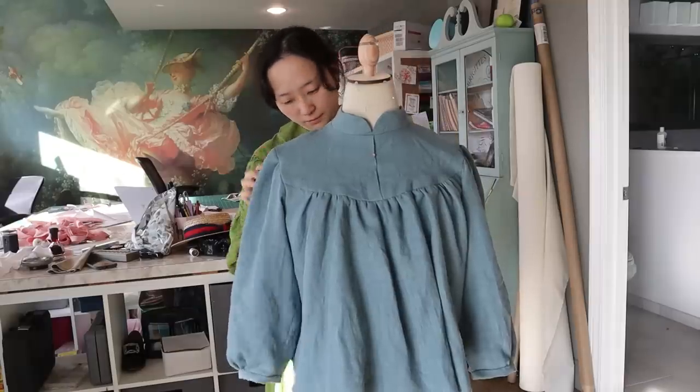I personally just didn't do it. Now, I started on the apron. Even though I have one apron already, I thought I could use a second one.